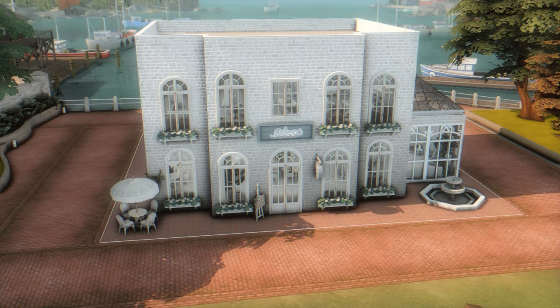So yeah, generally, I really love this build. You guys should definitely go download this lot to include in your games. It's gorgeous. It's super pretty. And I feel like you can offer your Sims another activity to do.